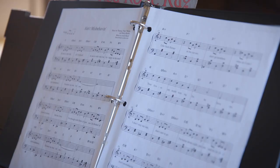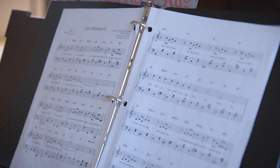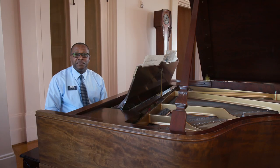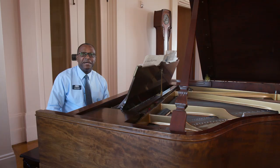One of our esteemed pianists, Robert Smith, who plays for a number of our events, will be playing a selection of tunes from the time. It's a joy to play the Steinway that once belonged to Mrs. Knight. As a matter of fact, the Steinway name is synonymous with quality instruments and great workmanship. And I think it's such a privilege to do so.